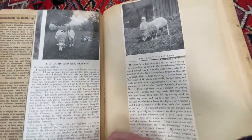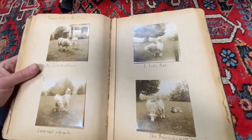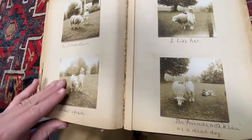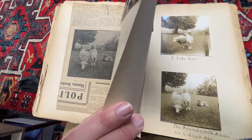So here's some kids with lambs in here. Here's a woman holding, it looks like a dog. And looks like somebody's been removed. And then here are some kids with these lambs. I don't know if these are the same photographs that were in the article. I'll have to go back and compare.